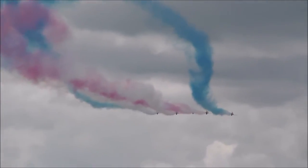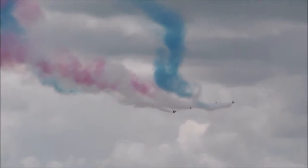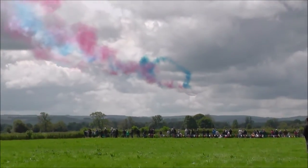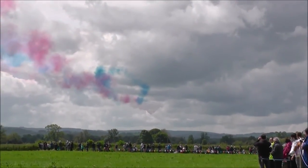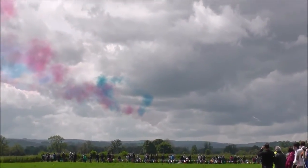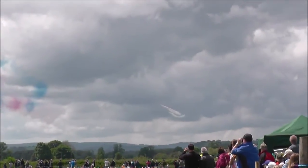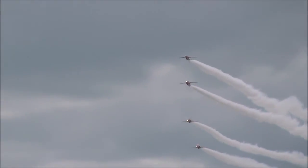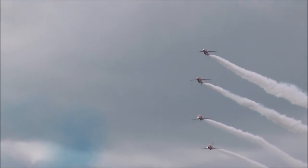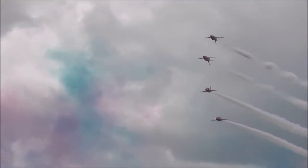Enid finished their very dynamic rollbacks. We need to keep looking to the right hand side to find Jippo. Once again, Reds 6 and 7 are going to show us some inverted formation. The idea now is that Reds 8 and 9 match their formation underneath. This is mirror.